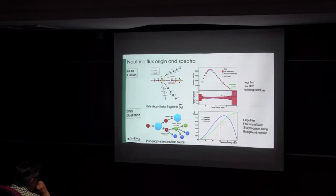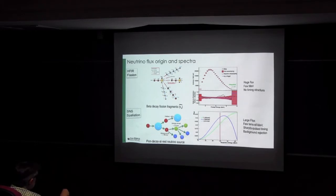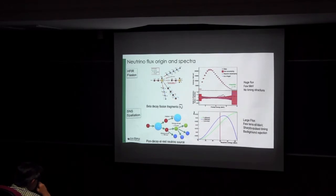The energy range here, the upper scale, is up to about 8 MeV. So these are very intense, continuous fluxes. In the case of reactors, and I'll come back to that, we don't have the timing structure that is very important in order to see these very weak signal events.